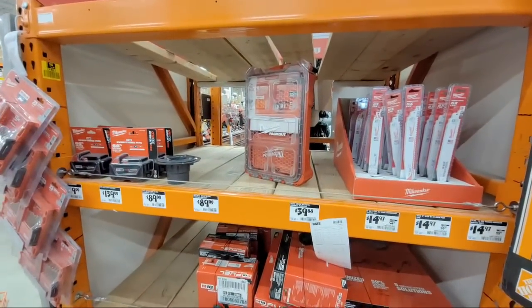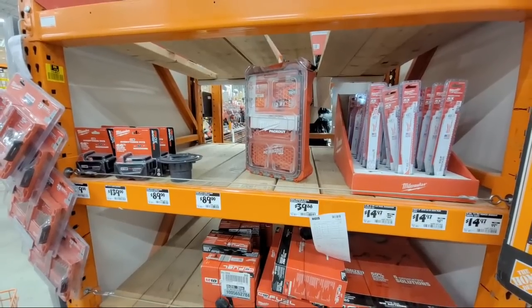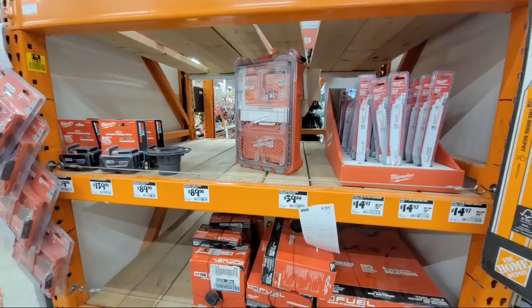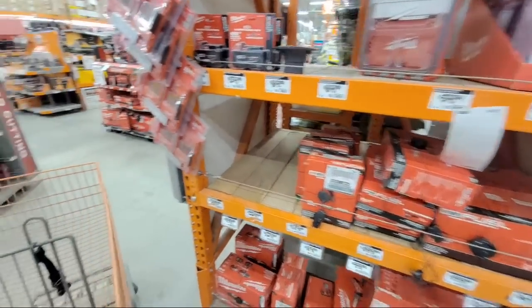And Jet 17 says, I'm looking for a 5-inch orbital and right angle drill. Any deals on those? Either Ryobi or DeWalt.